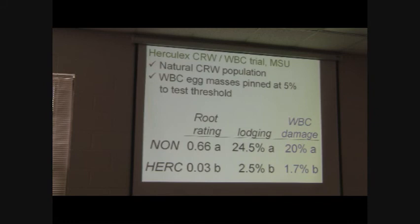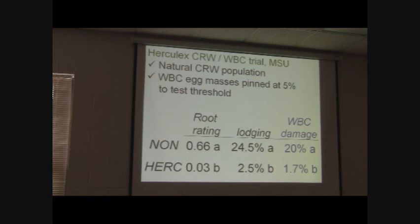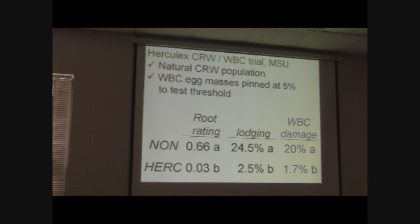So they move from that point of that egg mass, and they may be on one plant and tire of it and feed on that ear, and go to the next ear and mess that up too. So they don't just stay in one ear like corn borer does. They will wander. And that's why you get 20% of the ears with holes in them. And the Herculex was about 2%. It was significantly less, but it wasn't perfect.